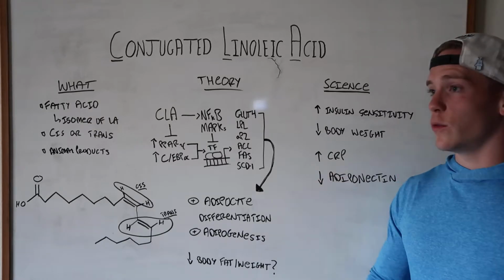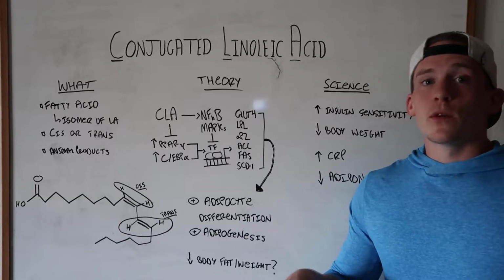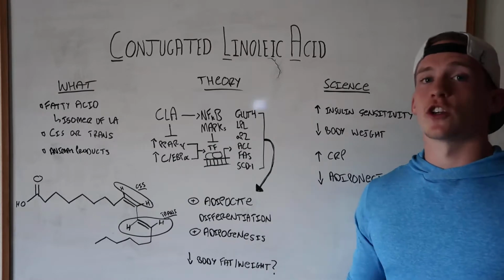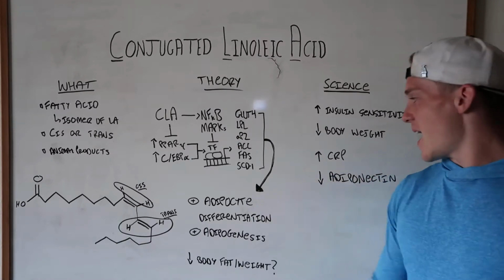A decrease in body weight. You basically have, studies are in thirds right now, okay? A third of the studies are saying isocaloric, meaning same number of calories, one group with CLA, one group without CLA. The group with CLA saw a reduction in body weight. Another third is saying the opposite, and then the last third is saying, we didn't see anything. So for right now, we kind of got to scrap that.